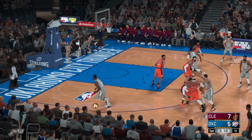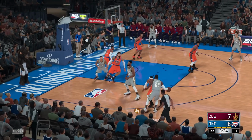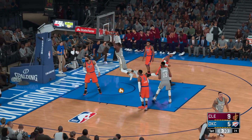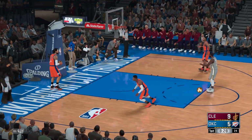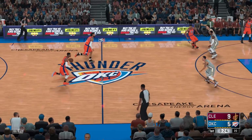LeBron kicks to Hill. Dishes it to Thompson. LeBron against Anthony. And the dunk by James. Boy, bump them all you want. If James has already started his motion on a scoring chance, little you can do about it.